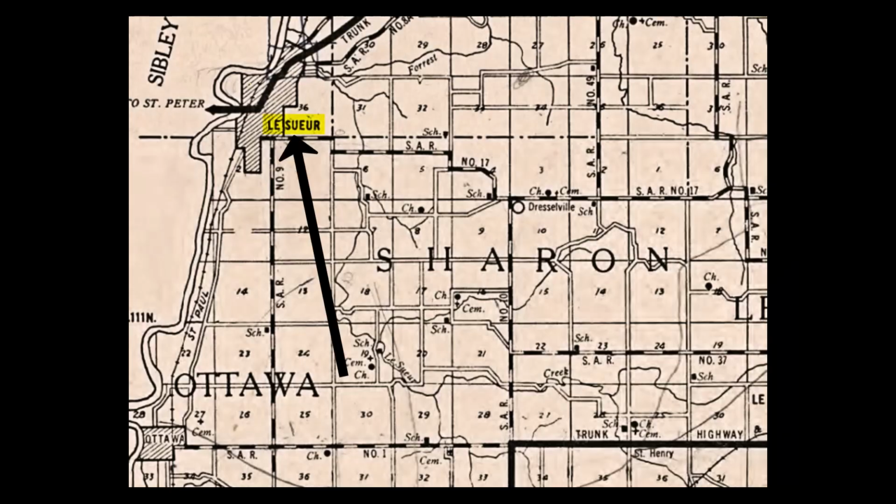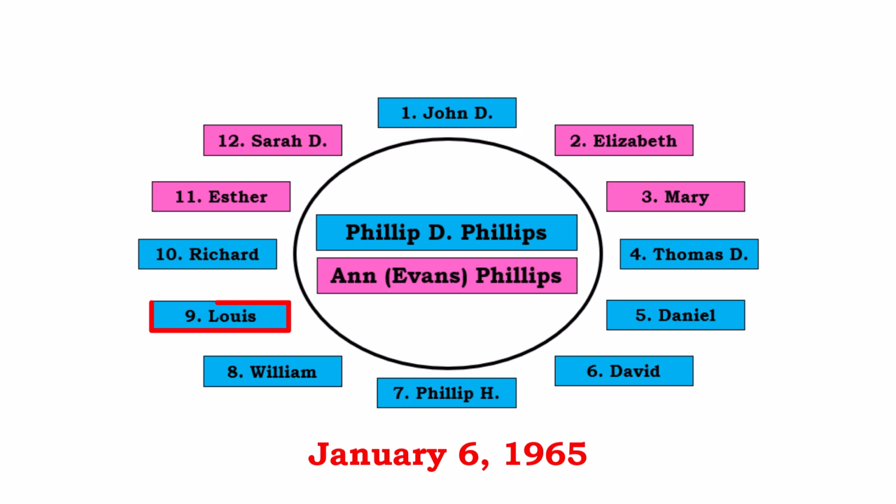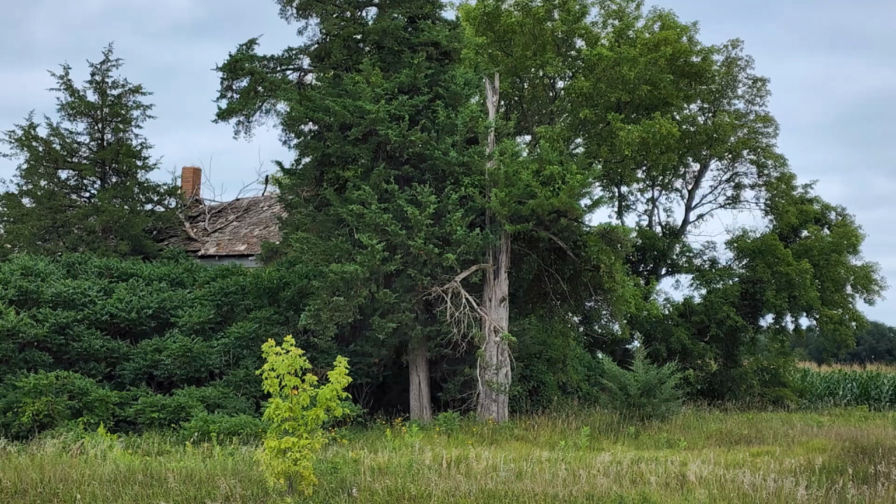After the sale, the brothers moved to the nearby community of Le Sueur, where they lived together. Louis passed away in 1965, and David in 1967. The Phillips family farmhouse still stands today, but continues to slowly decay.